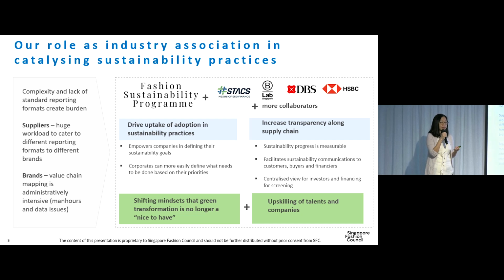They could be under the Walmart system of reporting. They could be under the Amazon system of climate reporting as well. Or they could be under their own brands, the big brands' reporting structure. So there's a lot of burden.